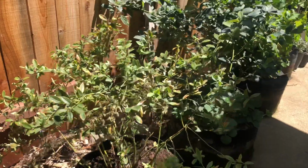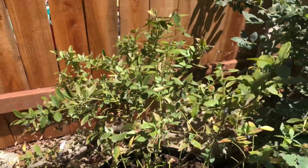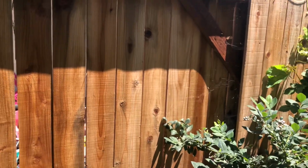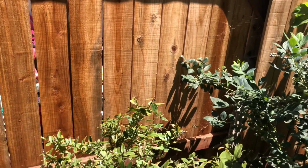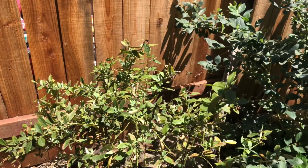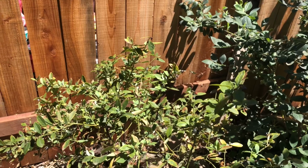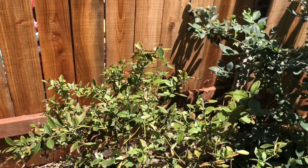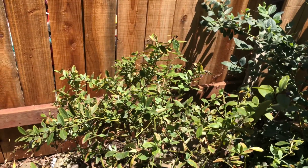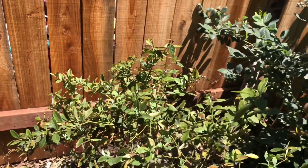What took a hit was the Sunshine Blue. The reason the Sunshine Blue took a hit is, as you can see, the sun is directly on the Sunshine Blue blueberry. Even though you're going to see on the labels of your blueberries that some like full sun, partial shade, or some like part shade, full sun, be very careful. No matter what growing zone you're in, growing blueberries, be very careful.